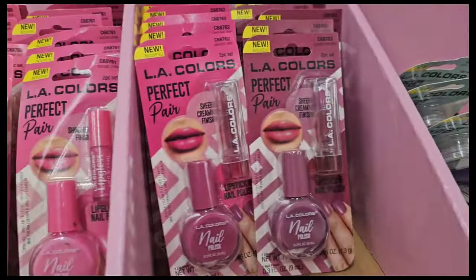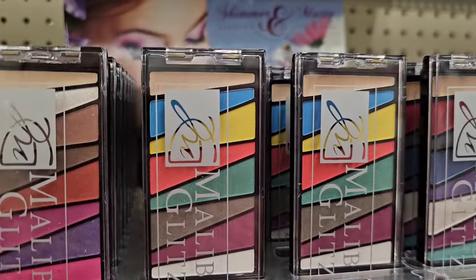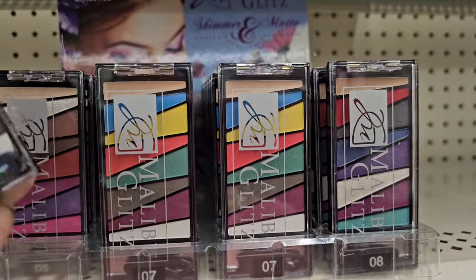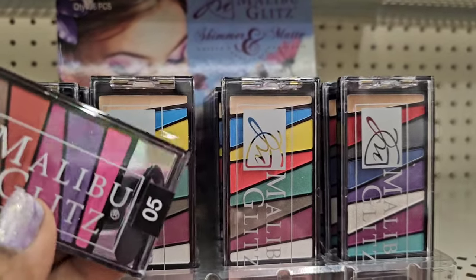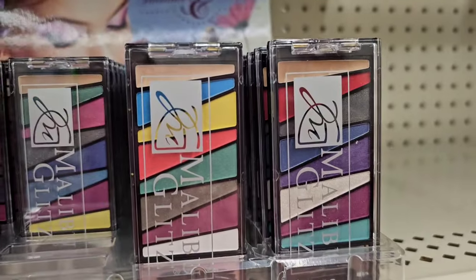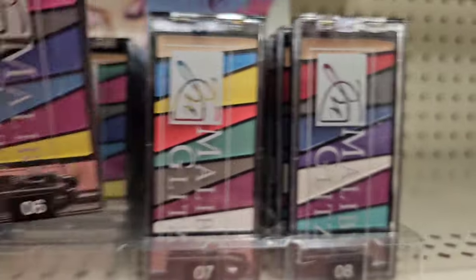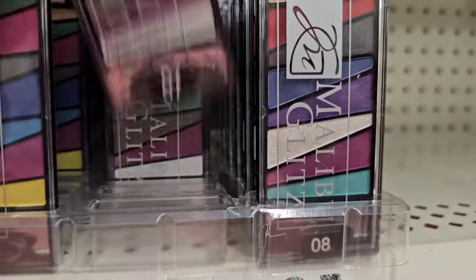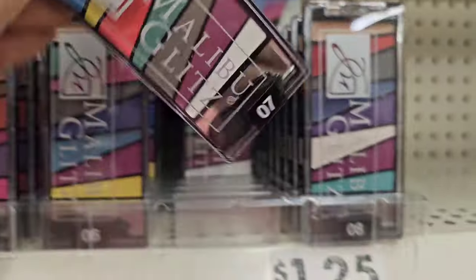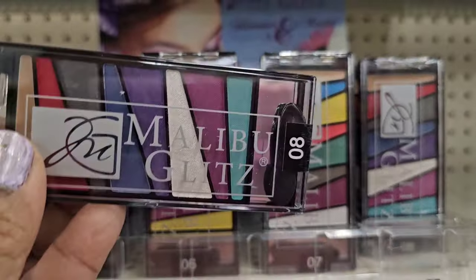And then they got these here. So these Malibu Glitz are still hanging out at the store. They are Shimmer and Matte, 7 color collection eyeshadow and primer. So they got this number 5 here, number 6 here, and they got number 7 here. These are very, very cute palettes. Number 8 here.